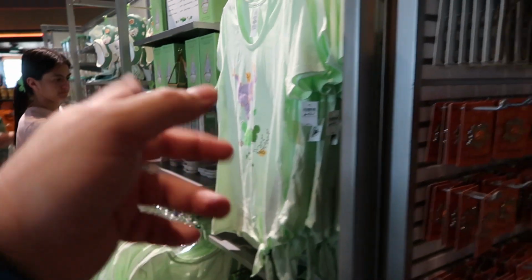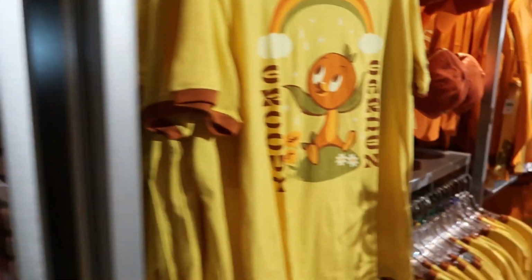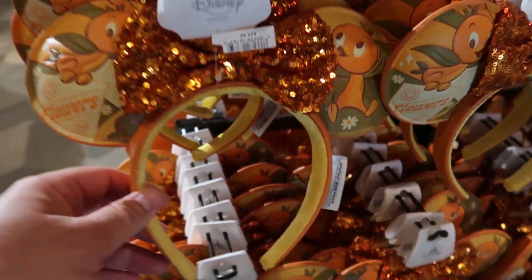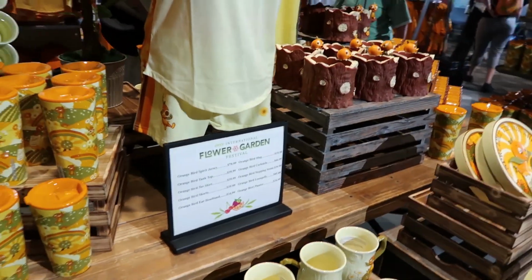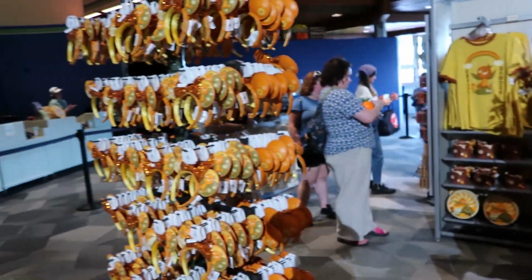Of course, they have salt and pepper shakers again this year. Of course, special pins, special Magic Bands for it. Of course, a special headband. The Orange Bird in there. $34.99 now. I very much doubt this will be all the merchandise. There will be more. This is definitely a good sampling of it.